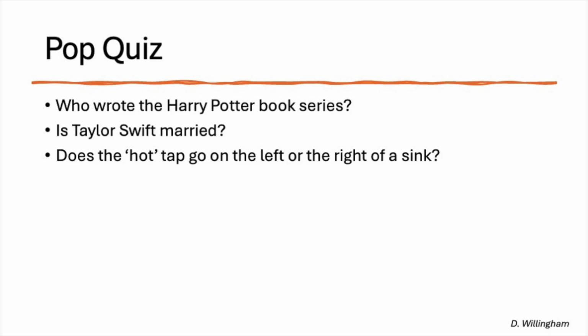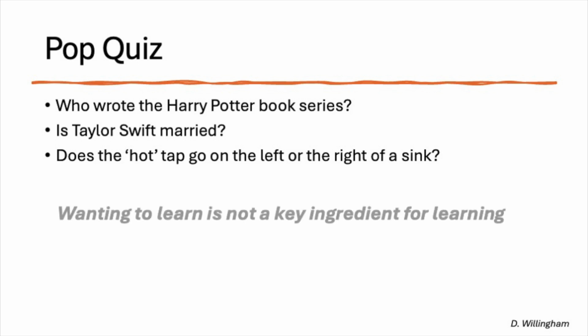So how many of you would be able to answer who wrote the Harry Potter book series? How about whether Taylor Swift is married? And does the hat go on the left or the right of the sink? How many of you would be able to do that? Did you want to learn any of that stuff?